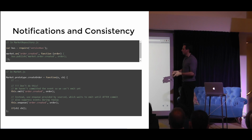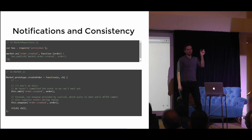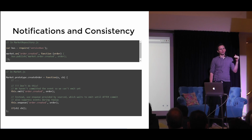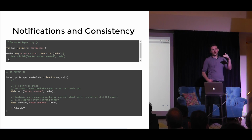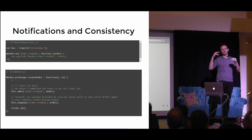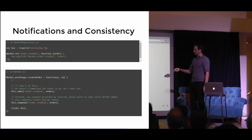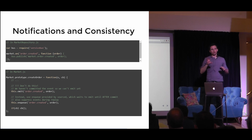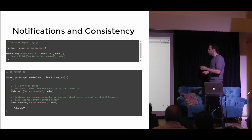So what sourced gives you is this method called enqueue, which says, okay, I want to notify someone that I've changed, but wait until after the commit to do it. So essentially it just queues them up, and then once the commit happens, it goes and emits all of your events. So you can use that same event emitter pattern. And the other thing that it does is during replay, it doesn't emit events. So as I'm querying for events and blasting through them, I'm not telling everybody, oh, hey, a duplicate order is created. So it maintains that concept of idempotency.